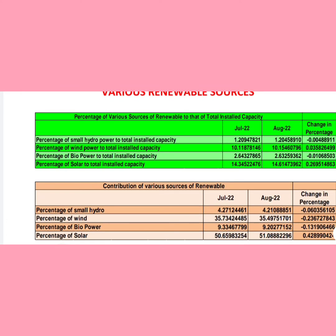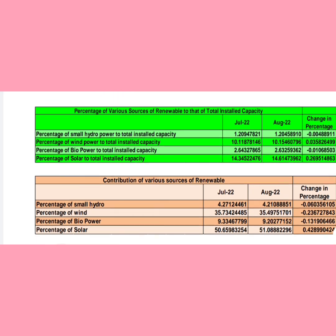Now time to talk about the percentage comparison of various renewable resources. If you compare, small hydro has decreased by 0.004%, wind has increased by 0.035, biopower has decreased by 0.01, whereas solar has increased by 0.26%. That is a good sign.